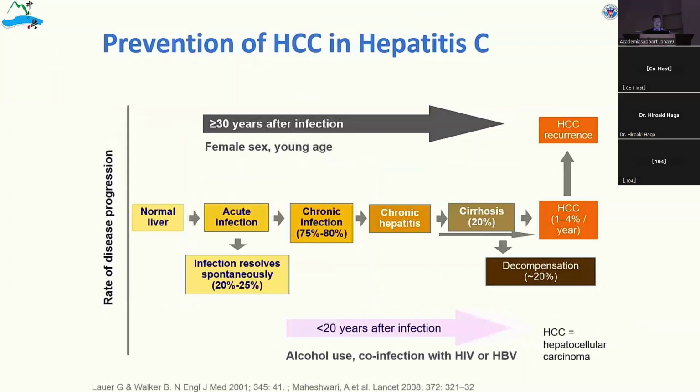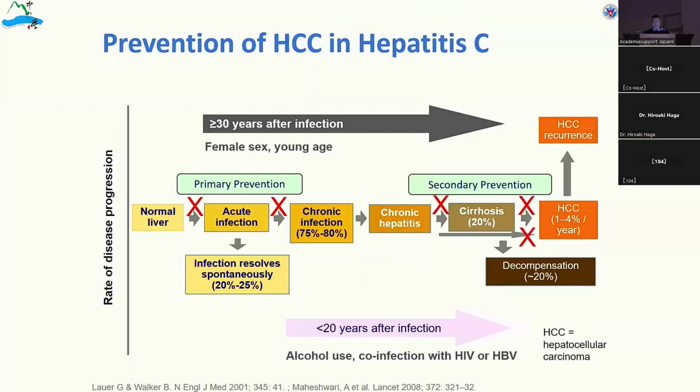So this is the natural course of HCC in HCV. In clinical practice, what you have to do is block the progression of HCV infection from chronic disease to cirrhosis and hepatocellular carcinoma. But right now we have no vaccine available, so it's difficult to implement the strategy of primary prevention. What we can do is secondary prevention, blocking the continuous inflammation from chronic hepatitis to cirrhosis and hepatocellular carcinoma. Because if HCC occurs, it will be very difficult to stop the recurrence of HCC, even with very dramatic antiviral therapy.